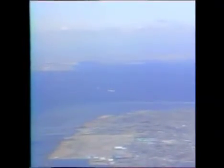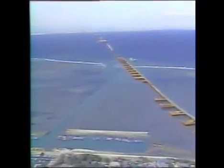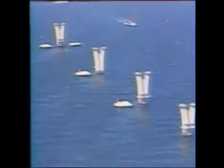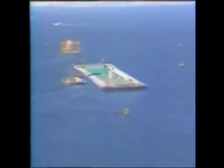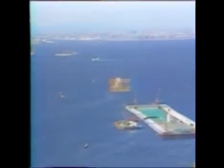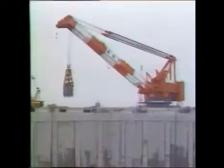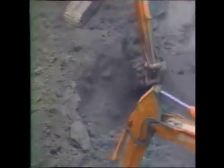A 15-kilometer overpass is being built between Kawasaki and Kisaragu. A 5-kilometer bridge will stretch from the Kisaragu side to Kisaragu Artificial Island. From there, the road will pass for 10 kilometers through a tunnel under the ocean to Kawasaki. Halfway along the tunnel is a second artificial island. At that point, a vertical hole 100 meters in diameter will ventilate the tunnel, exhausting the fumes of the 64,000 vehicles which will pass through daily.